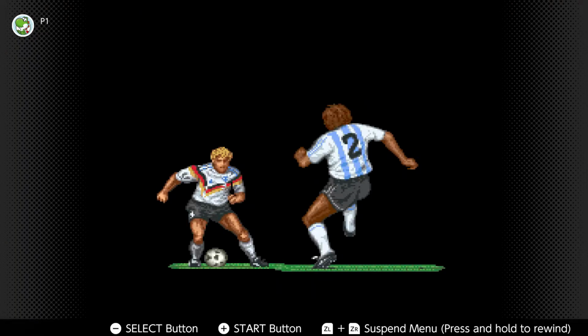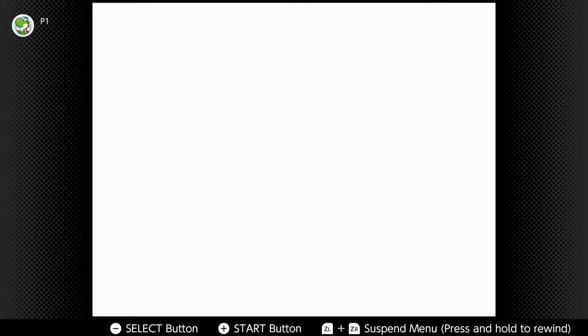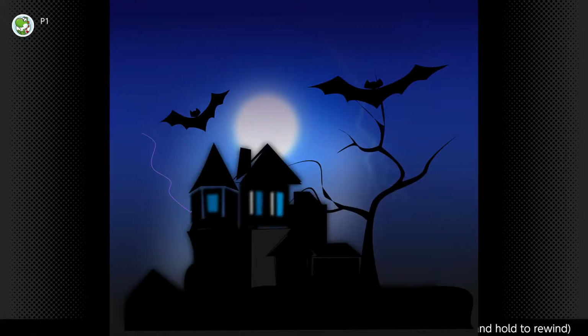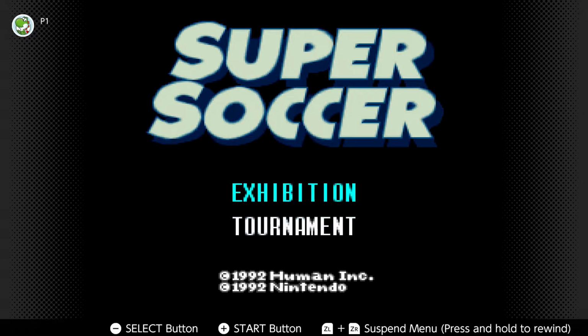Now, Super Soccer is terrifying, but not in the sense that it's absolutely scary like a haunted house. If you look up the definition of just okay, you'll find Super Soccer there. There's only two options in this game, exhibition and tournament. One mode is where you play soccer, the other one is where you play soccer for way too long.